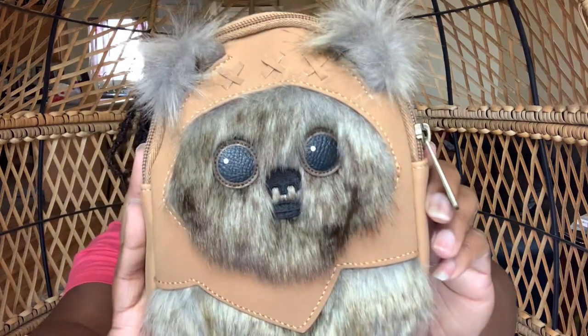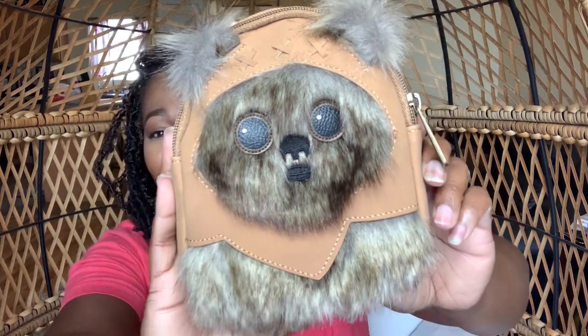I know, right? Isn't this so cute? It's an Ewok. It's fuzzy, y'all. How can you go to a store and not get this? And like I said, I think I paid $19.99 for them, but I just thought this was the cutest thing. And then it's the same as the BB-8.